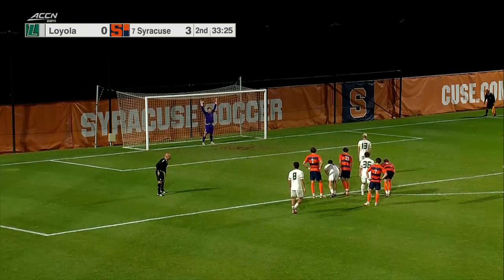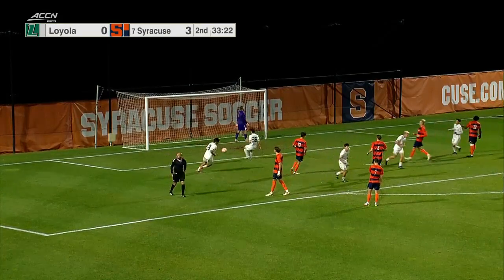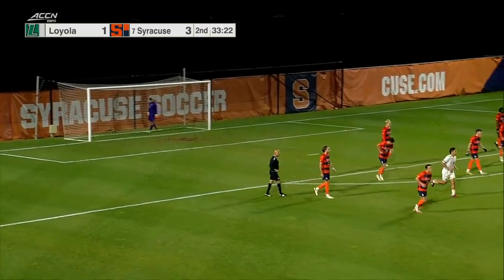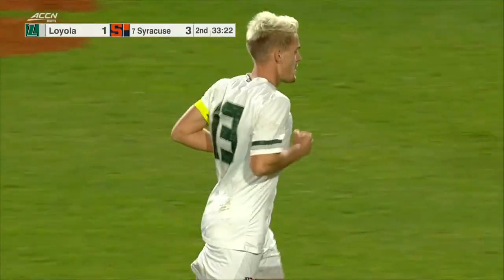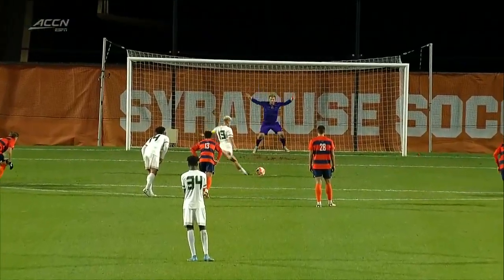Whistle is set for Keelan Swales. To the spot, Swales converts. Loyola on the board with time to go. Swales with that PK placement into the left side of the net with amazing pace.